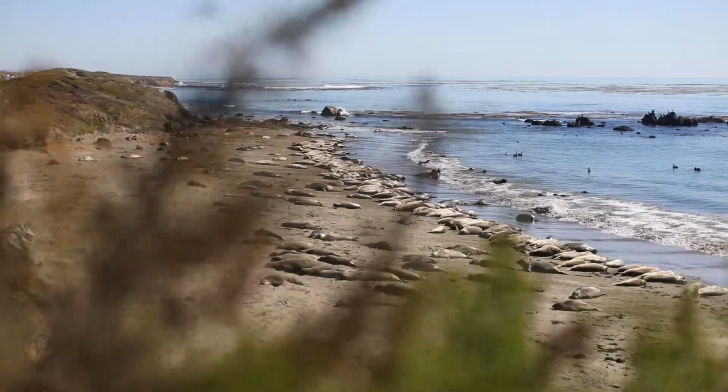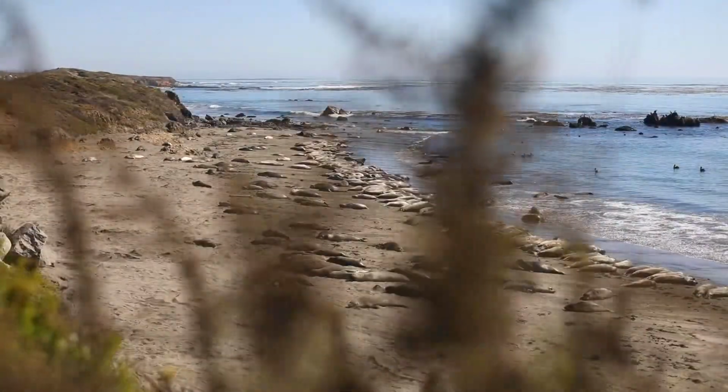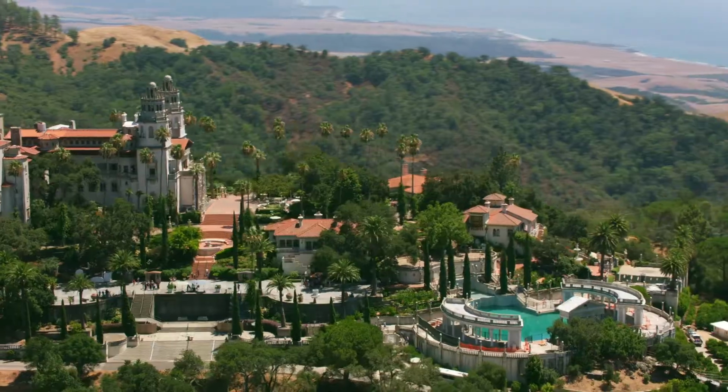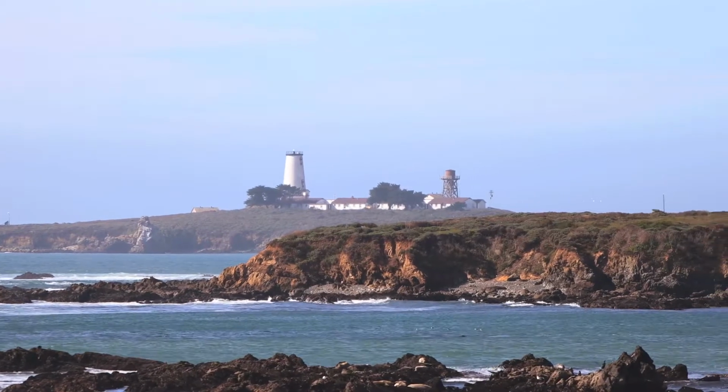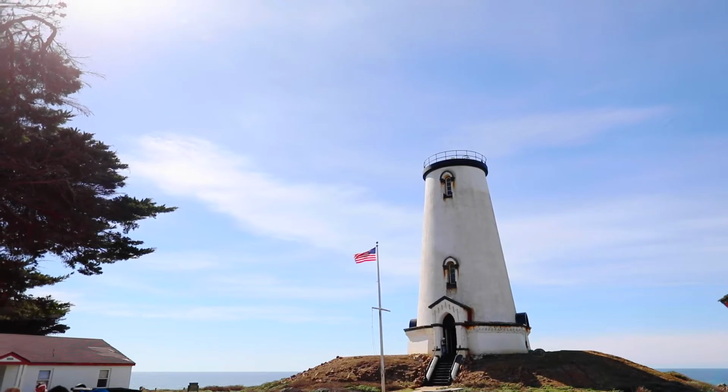My name is Tom Parsons. I've been out at the Rookery here since September of 2007. This Rookery is located about 4 miles north of Hearst Castle. And then if you go a little bit north, there's the Piedras Blancas light station.